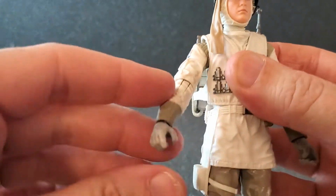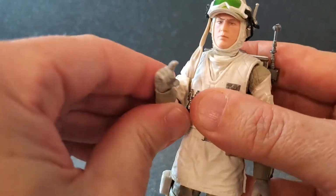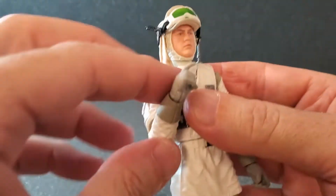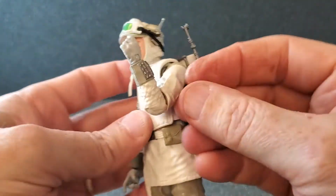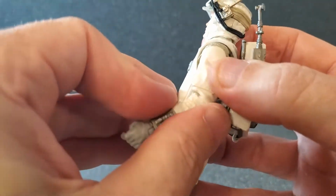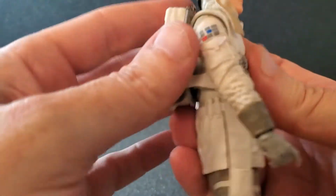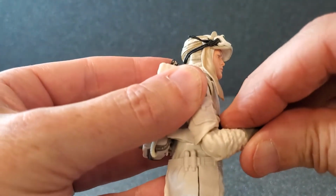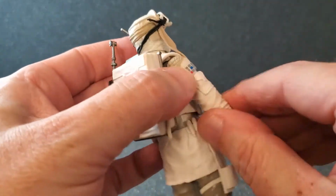The arms go around. Single joint at the elbow, but that right one's really tight. Yeah, but it gets up to there. Not bad. Same thing on the left. The left gets a little bit higher. Maybe my right one is stuck. I don't know, it's really stiff on the right. And it gets up to there. Yeah, about the same. Okay.